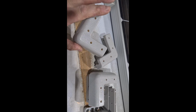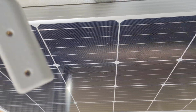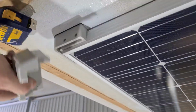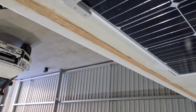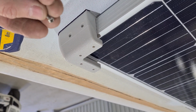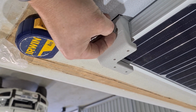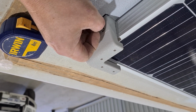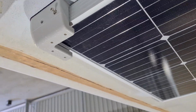So then you've got these pieces that go on top. That just locks it all down. I've got this corner one here, and you just pop that in. That's going to lock that down. Then you've got these little screws here, and they just go in here, which just keeps them together. So you'll just screw each of those off on every single one.